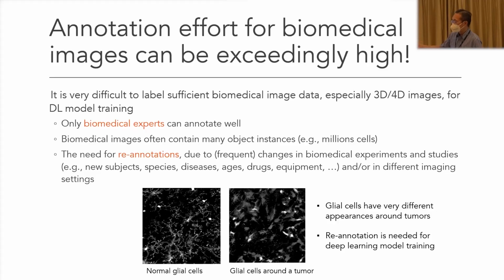But in that situation, we had a hard time labeling the normal ones. When we look at the close side of the cells, all the labeling is useless. Okay, do it again. And then tomorrow, the biologists will change the experiment. We use a different line of mouse, and a different line of cancers, and you just continue to label. And in 3D space, it's very, very difficult. So this is a big, big problem.